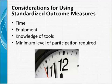We need to consider time, equipment, the knowledge of the tools, and the minimum level of client participation that's required. So if your client is non-ambulatory, they will not be appropriate for some of the tests that require walking. If the client cannot get out of a chair without assistance, they are not appropriate for the 5-time sit-to-stand test because that's an all or none test.